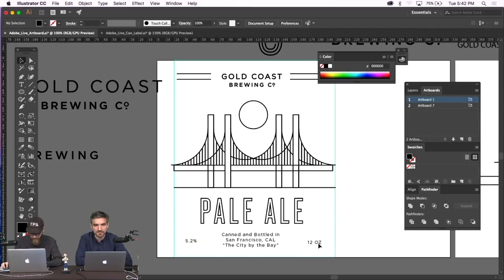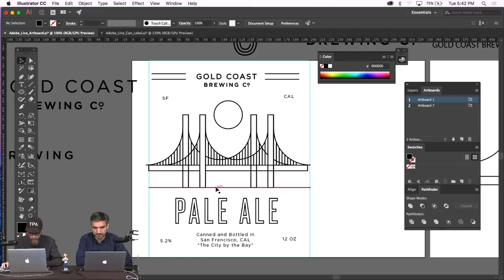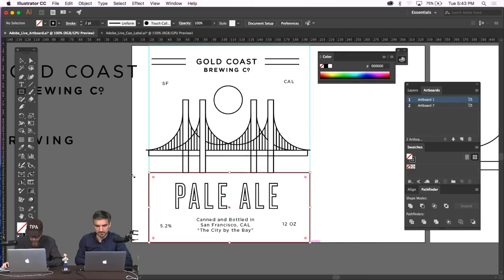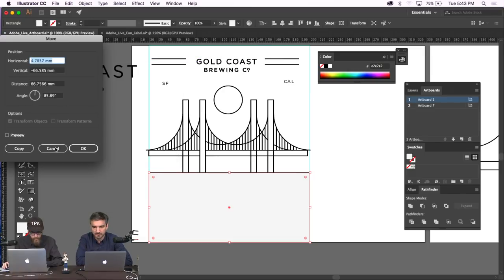Not too heavy. So I imagine I want to do something around that area, and then to kind of balance it out, I know I want to do maybe SF Cal up here, just to reiterate where it's coming from. And then maybe I want to do something to this area. I'll highlight that by drawing a little box here. I'll just make it gray right now because I don't want to think about color. I just want to think about how it's laid out.